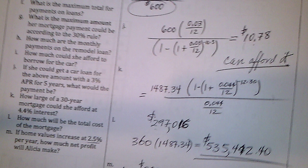Okay, that was kind of a long problem, and room for a lot of little errors in it. Okay, the final problem.